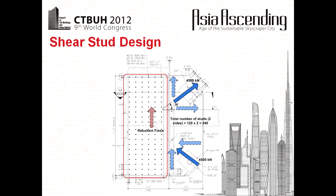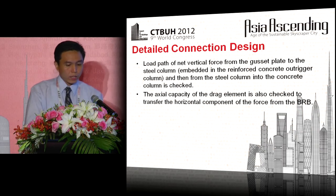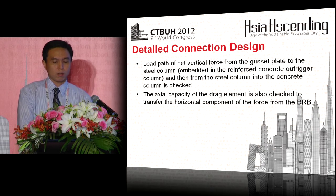And this is the shear stud design. The shear studs are embedded in the concrete sections. We checked the capacity of these studs. We checked the entire load path of the force transferred from the gusset plate to the outrigger column.